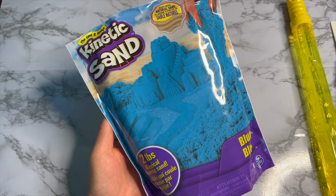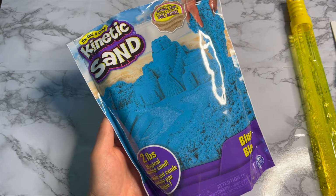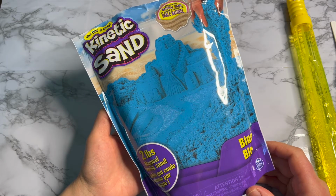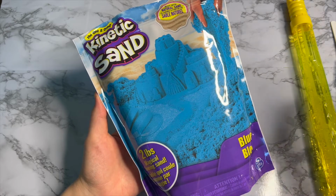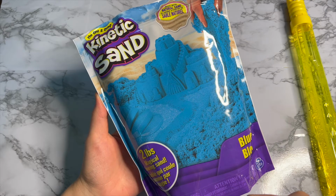Today we are going to play with kinetic sand, and I have it in the color blue. This sand is magical flowing sand. It's gonna be a very fun video. If you wanna join me, grab your kinetic sand, a plastic knife, and some shapes to play with. Let's get started.